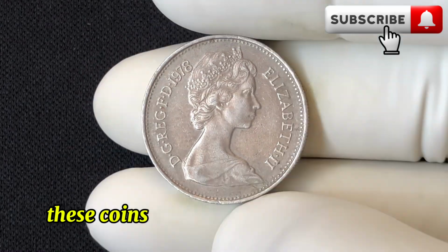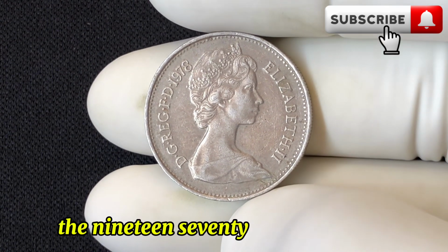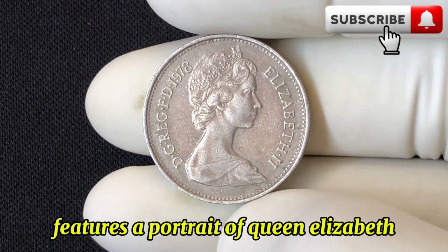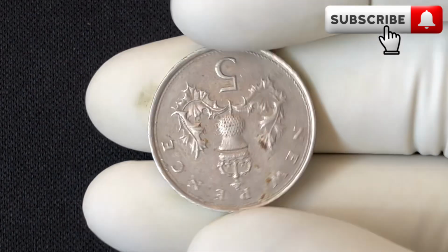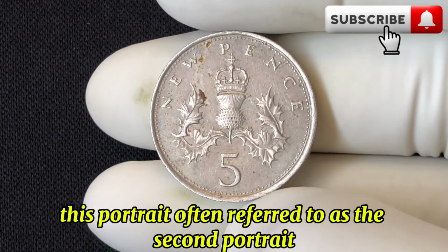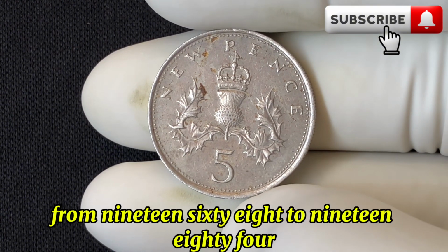Despite this, these coins remain a cherished part of British numismatic history. The 1978 Elizabeth II 5 New Pence coin features a portrait of Queen Elizabeth II on the obverse, designed by Arnold Machin. This portrait, often referred to as the second portrait, was used on British coins from 1968 to 1984.